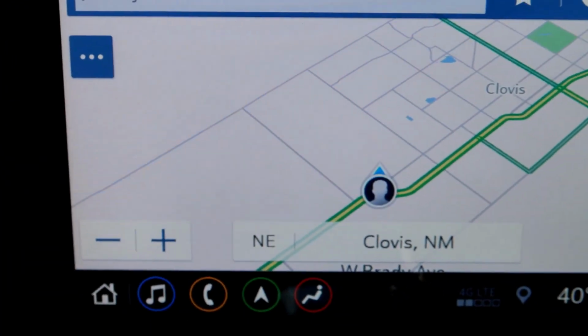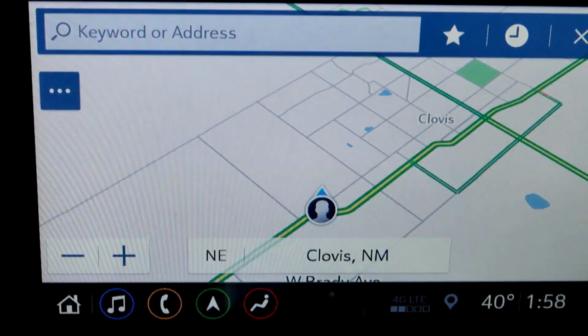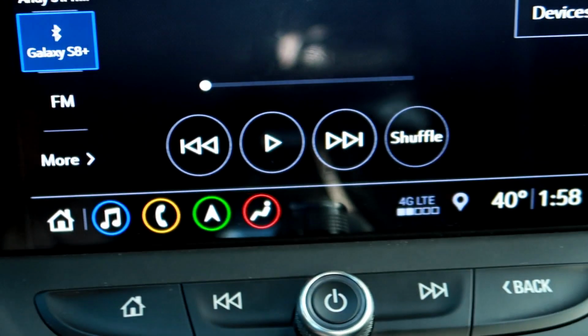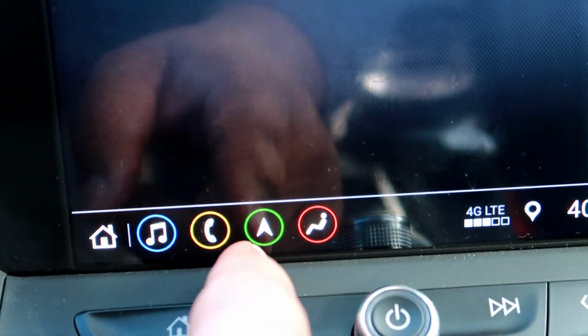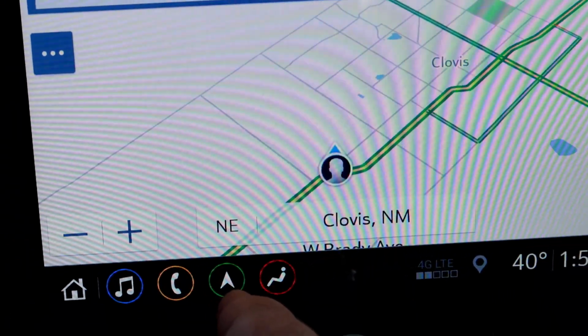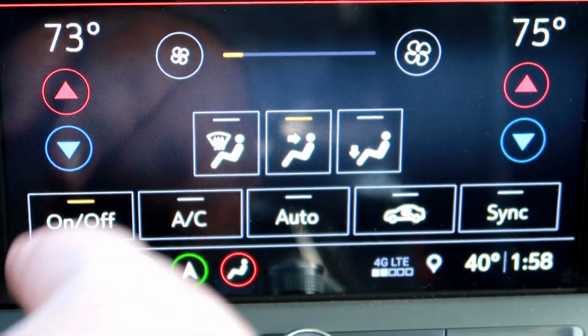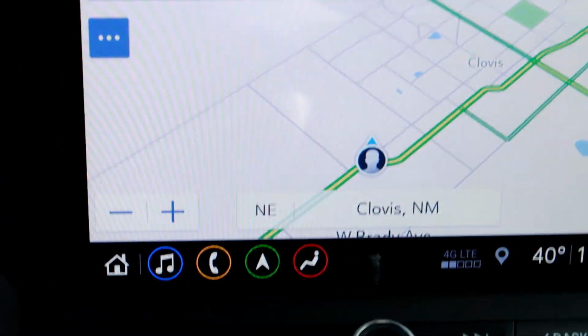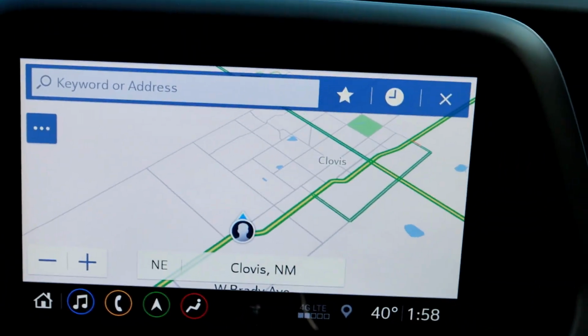Before that, this is your display here, obviously. So you have your navigation or your phone or whatever the case. It's all here, man. It's not too bad. It's pretty nice. Then all your AC settings and all that. But like I said, the screen is beautiful. It's touch screen. It's just nice all the way around. There's nothing really you can say bad about it.